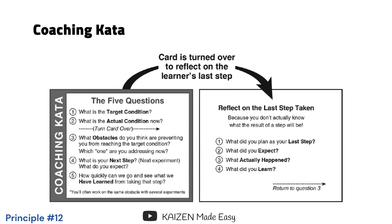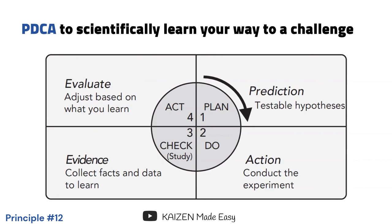Problem solving is central to the Toyota way. A plan leads to direction and to a series of hypotheses, which are each tested through experiments. In this way, we are learning and extending our threshold of knowledge step by step.